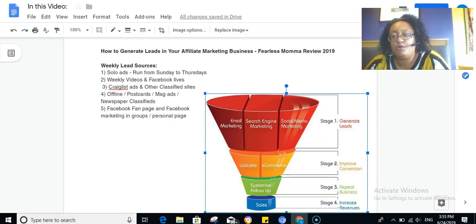You're not sharing with your group, your email list, the value they're on it for. You're not answering objections. You're not inviting them to weekly webinars. You're not allowing them to see proof. These are the things that you need to do and learn how to do in order to convert those leads, so you're not just a collector of leads, you're able to convert those into sales.